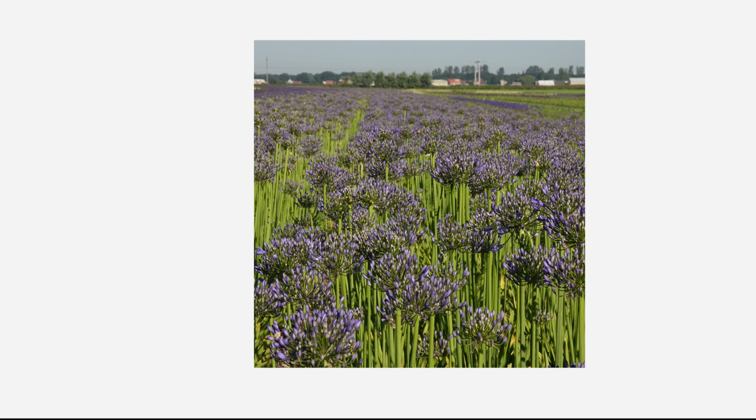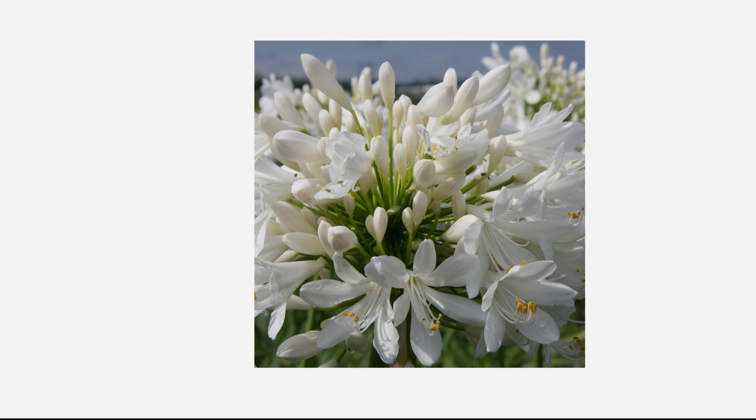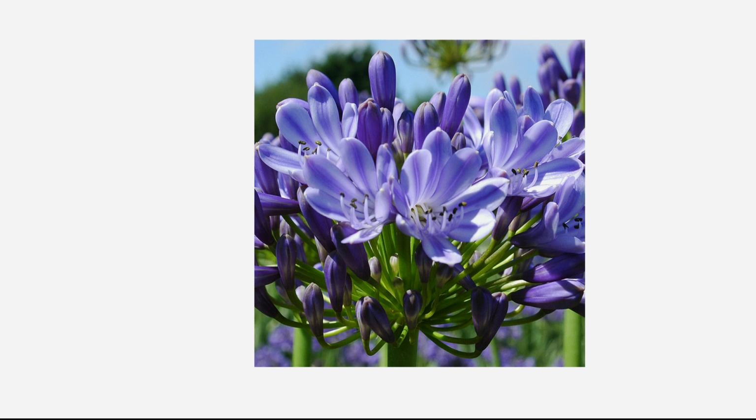It loves to be neglected, this plant. Isn't that crazy? Treat them mean, keep them clean. And look how it rewards you with these fantastic flowers in the white and the blue. You can see on the picture how majestic they are. You can use them as a cut flower, or you can use them in the border at home.